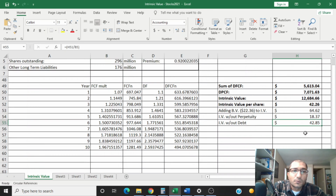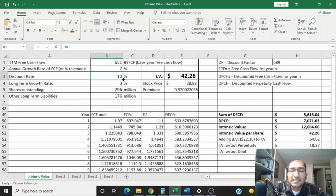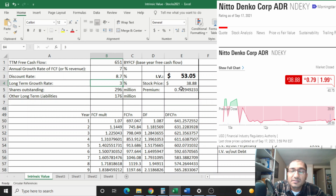Finally, we know that the company's weighted average cost of capital, also known as the company's hurdle rate, is about 5.7%. And if we add a 3% margin of safety on top of that and make our discount rate 8.7%, then we get the intrinsic value to be about $53 per share. And when we compare this intrinsic value to the current stock price, we can see that the current stock is trading about 26% below the company's intrinsic value.